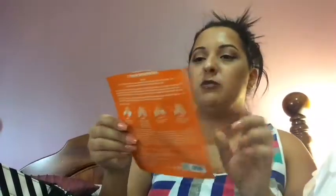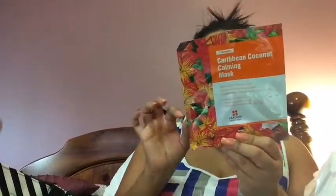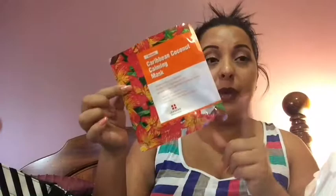Here's another sheet mask. This is the 7 Wonders Caribbean Coconut Calming Mask. Again, this one has coconut extract opposed to coconut oil. I have a pack of 10, and I do have backups of this, so I really do love it. This comes with a ton of serum in here too. You could technically take the serum out of this and give it to someone else to use and just apply the serum on your face. Or you can use it twice, basically.